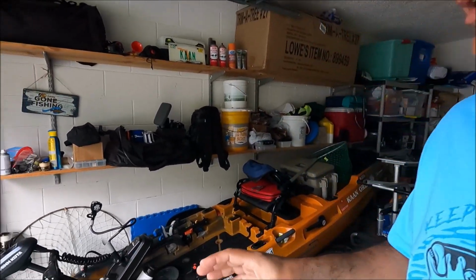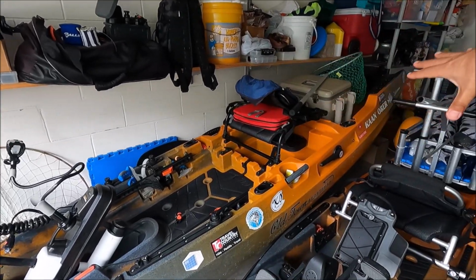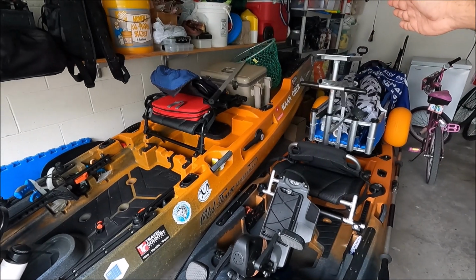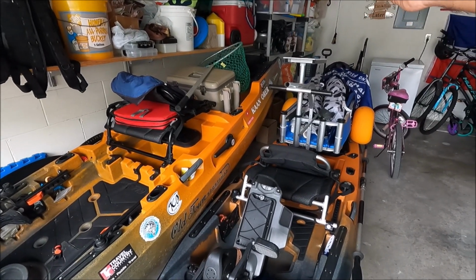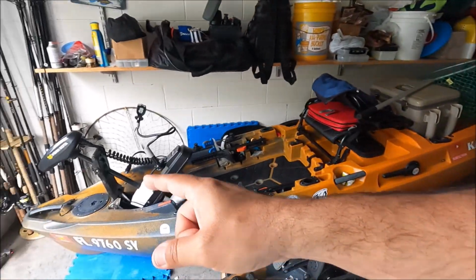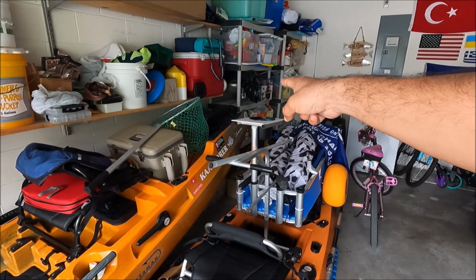They're gonna come out with a 2025 model, and I believe it's gonna have a bigger motor, better hull design. It's gonna be wider and maybe a little longer, maybe 13.5 feet long. And you're gonna have an option to have the front trolling motor and the rear, obviously, the electric motor.